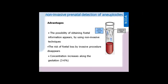What are the advantages of this NIDA test? First of all, we now have the possibility to obtain fetal information by using a non-invasive technique. As a consequence, the risk of fetal loss by invasive procedure disappears. We avoid trespassing the placenta. We're avoiding the amniocentesis.